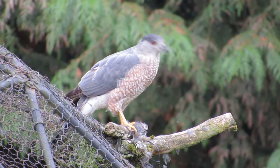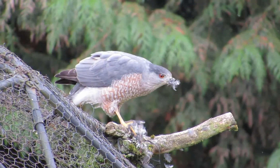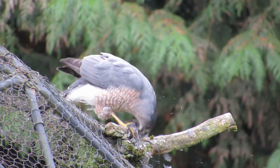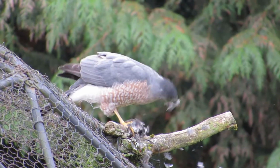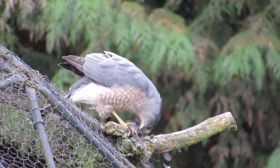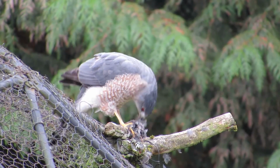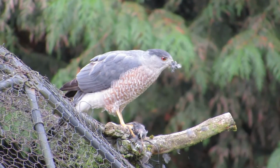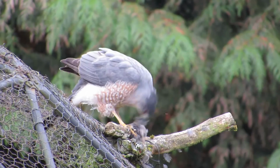This is actually the resident Cooper's Hawk. It comes year-round. He has a nest back here in the woods. And we even see him in the summertime come by and check it out. So we're not surprised when he shows up. But he goes in, gets him a snack, lands up here, and has a little snack now.